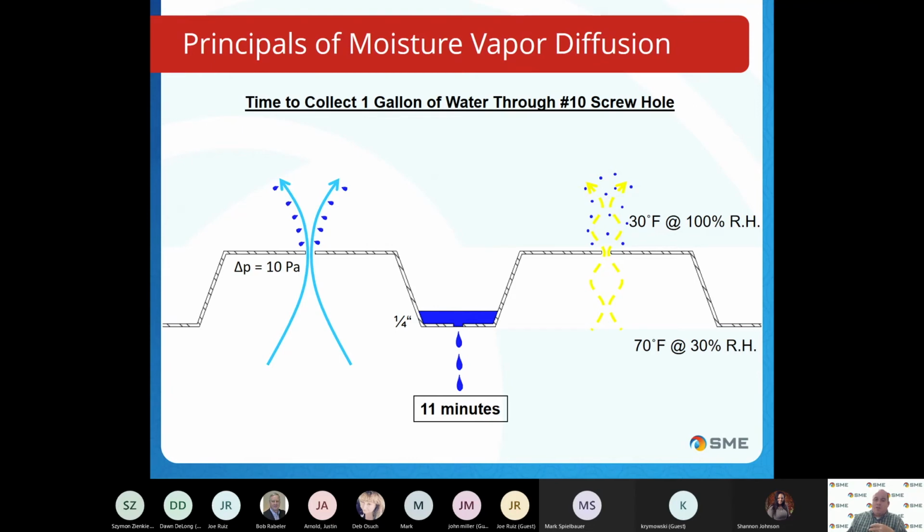Now, if through a similar screw hole, I were to allow air to leak into the roof assembly with a very small differential pressure, just 10 Pascal, which, by the way, is about a 1/4 inch of water pressure difference, at 70 degrees, 30% relative humidity, so very typical moisture conditions in a commercial office space, and I were to time how long it took to collect a gallon of water that condensed out of that air leak, it would take about 11 days.